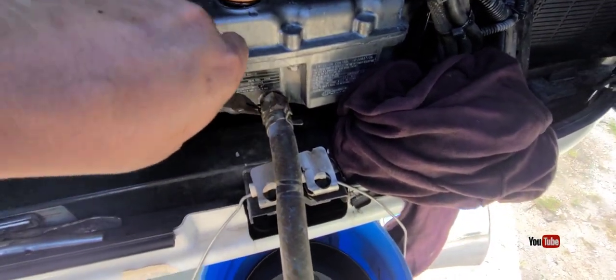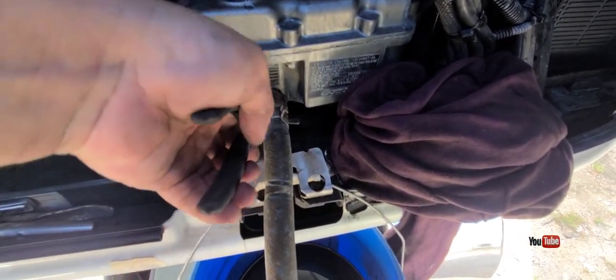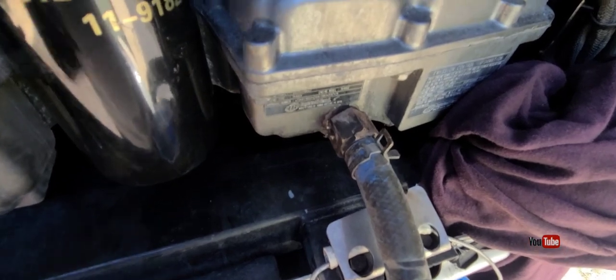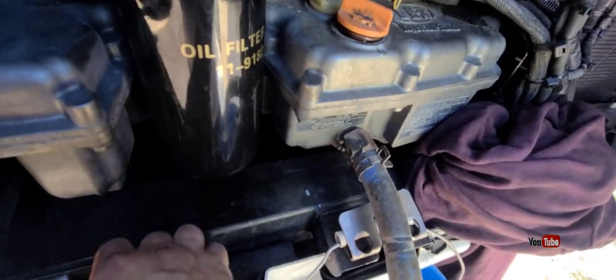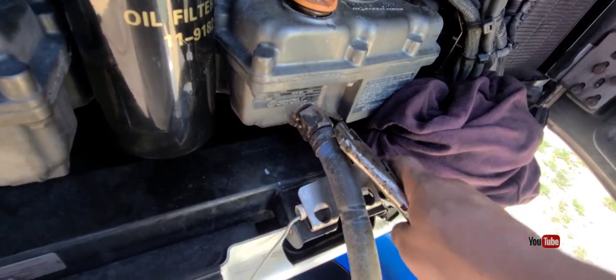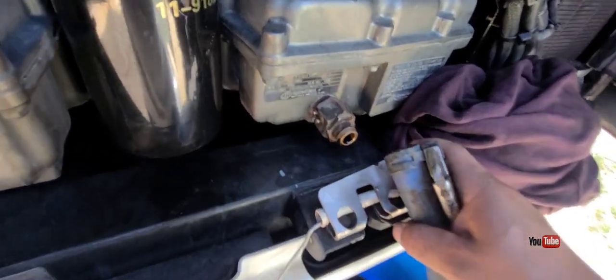I gotta get one of these brand new things. It's just a little thing that hooks up to a key that you're supposed to turn, but I can't remember when I got this trailer if the key was there or not. I think the key wasn't even in there, so yeah. It should be all right.